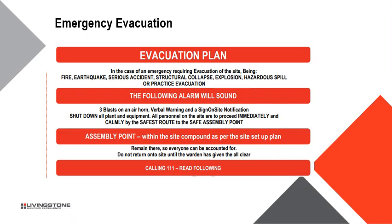Emergency evacuation. In the case of an emergency requiring evacuation of the site, the following alarm will sound: 3 blasts on an air horn, a verbal warning and sign on site notification. If an emergency occurs, shut down all plant, machinery and equipment. All personnel on the site are to proceed immediately and calmly by the safest route to the assembly point.